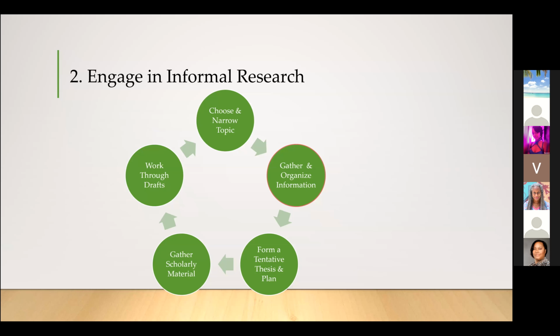And we call it a working thesis because as you do more research, after you come up with the ideas you really want to pursue, you then want to get into gathering those scholarly sources. Remember, I said that these research papers must be supported with scholarly and academic sources. And that's when you get into your EBSCO and your JSTOR.